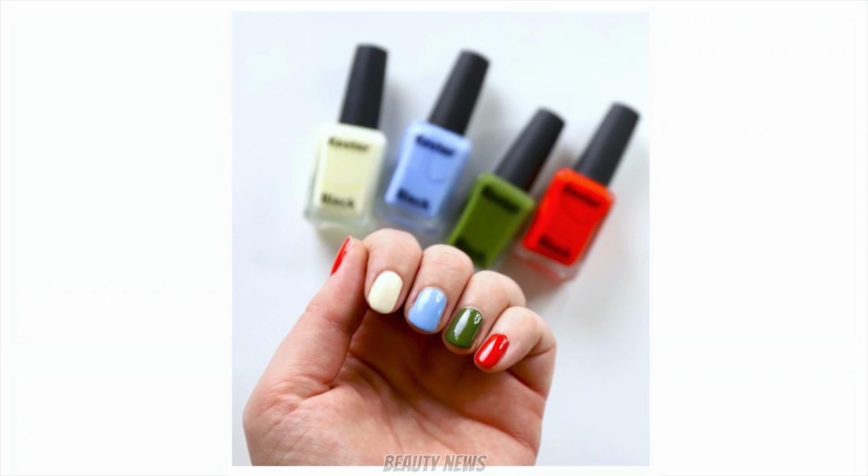So these are available now at Kester Black. They're 20 Australian dollars each. And I don't know, I'm really digging it. I like this collection. What do you think about this collection? They are nice. Yeah, they're really nice shades. The green and the red are both like one coat wonders. Yes, they are opaque as soon as you put them on, and you can get the other 2 opaque in 2 layers.